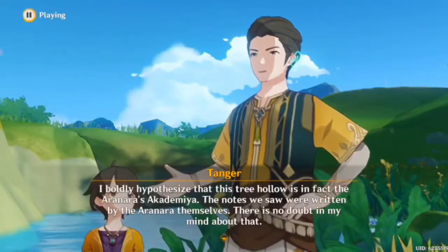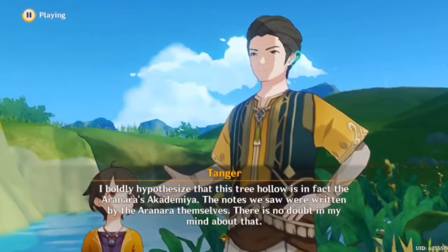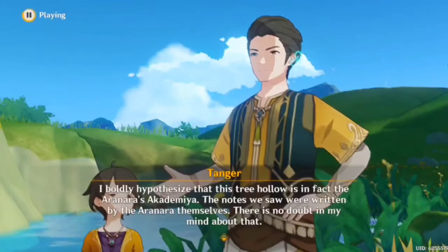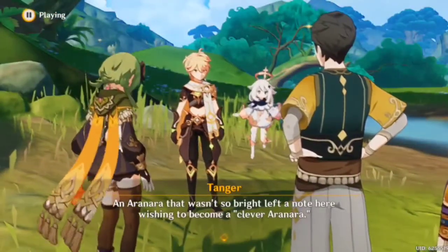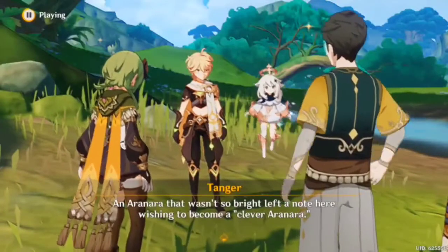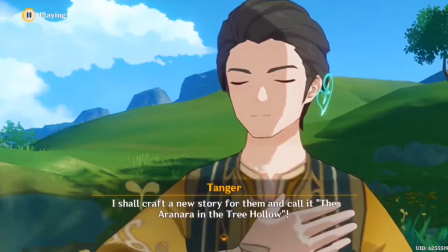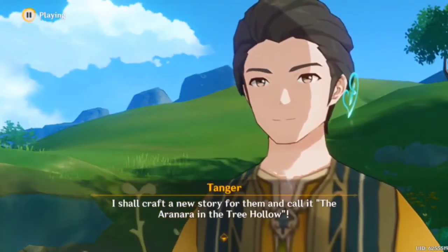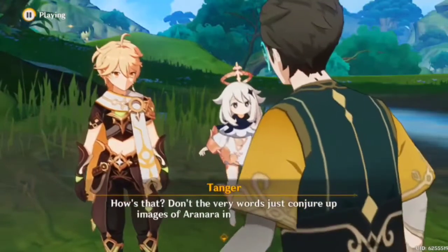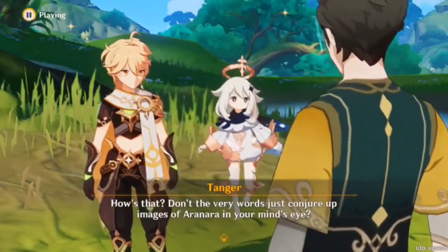The notes we saw were written by the Aranara themselves. There is no doubt in my mind about that. An Aranara that wasn't so bright left a note here wishing to become a clever Aranara. Oh, I shall craft a new story for them and call it The Aranara in the Tree Hollow. How's that? Don't the very words just conjure up images of Aranara in your mind's eye?